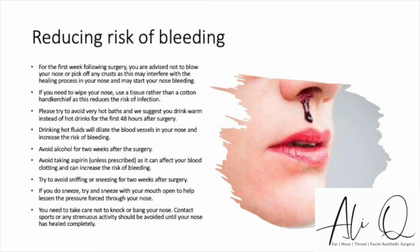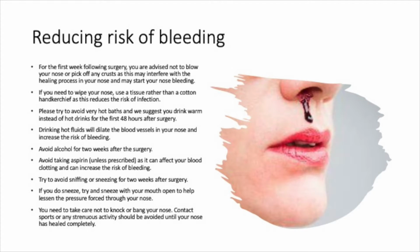You need to take care not to knock or bang your nose. Contact sports or any strenuous activity should be avoided until your nose has completely healed.